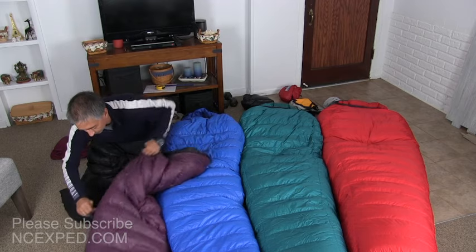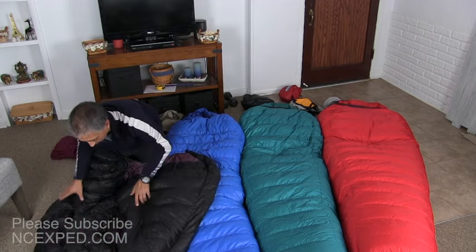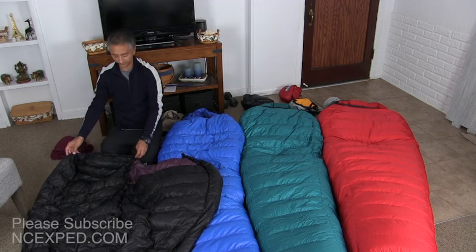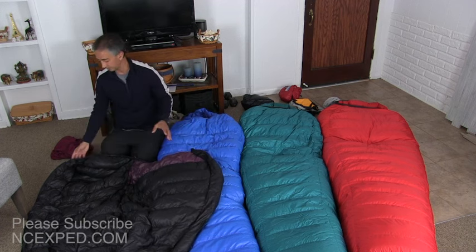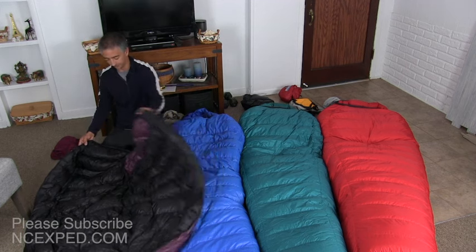And so when you unzip this bag, it goes all the way down and opens right up. Just that simple. It only has a face draw cord. It doesn't have a neck baffle because the design is such that you don't want to add extra weight. So you can see that bag laid open here.